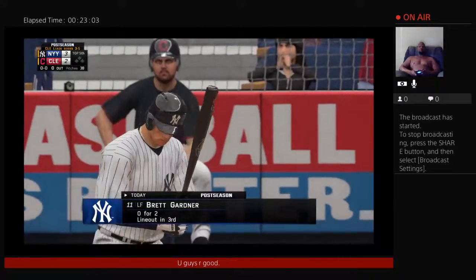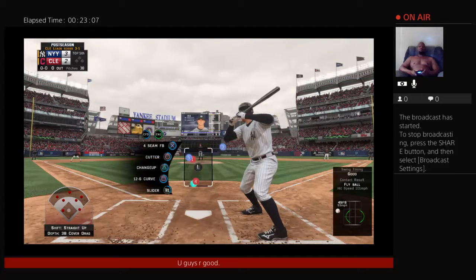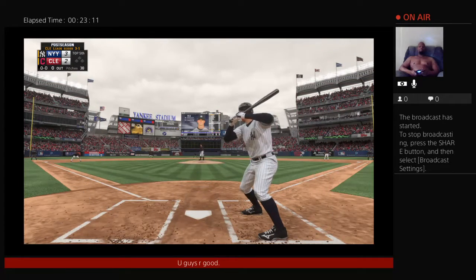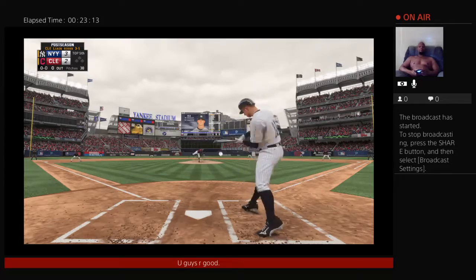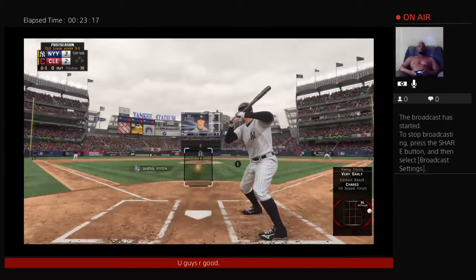And here is Brett Gardner now. He'll lead things off here in this one-run contest. The left fielder, number 11, Brett Gardner. Tough slider there as he grounds it foul.